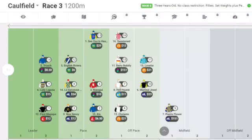We'll take a look at the speed map. Now, this is a very hard speed map. I reckon Cest Magnique from gate number 1 will push up and lead. It's got early speed. We saw that in its first start, so I reckon it leads. Troach might sit 3 wide, and it will have to do work to get across outside the leader if it wants to get cover or be outside the leader. Wee Nessie, I reckon, gets a good run in the box seat. English Riviera might follow Troach if it's 3 wide.